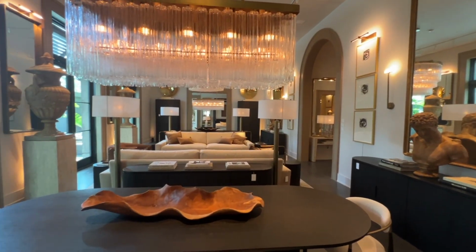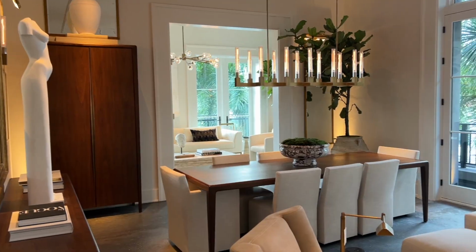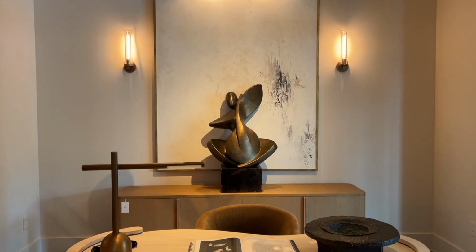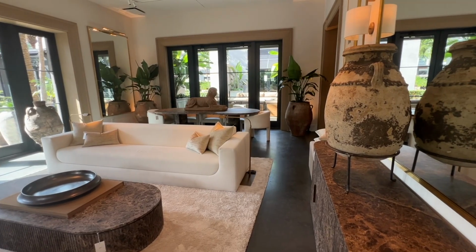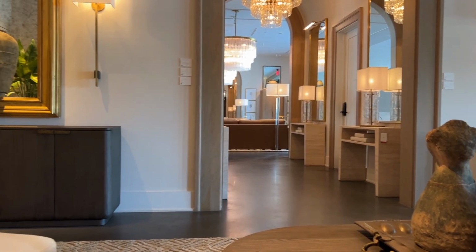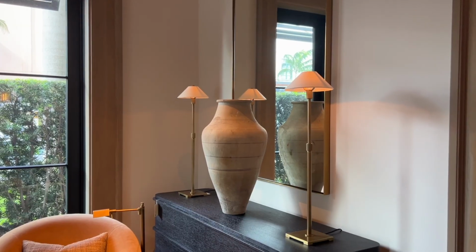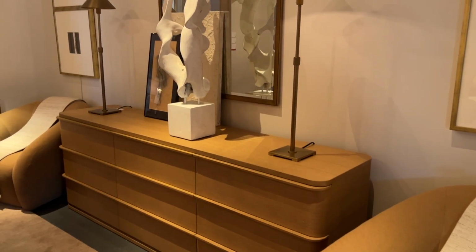There were also a few more tables with slightly more modest decor, but still these pieces are way bigger than what you would normally find in regular stores. If you look at the console tables and dressers, you'll see they also use really oversized pieces for decor. For example, in this living room, they placed these two huge vases on the consoles right in the middle, so they pretty much block the mirrors behind them, and they put them on stands to make them look even bigger. All the other consoles had these big statement pieces like huge vases, sculptures, and statues.